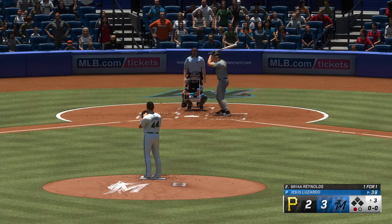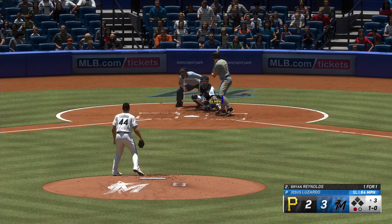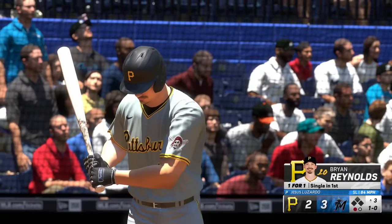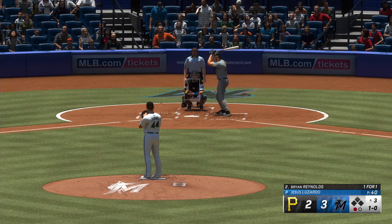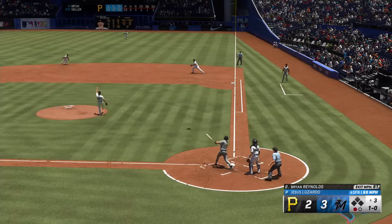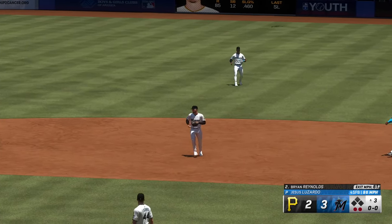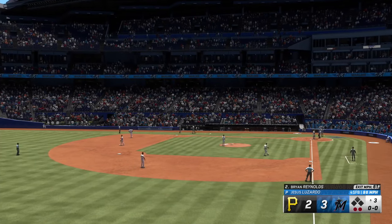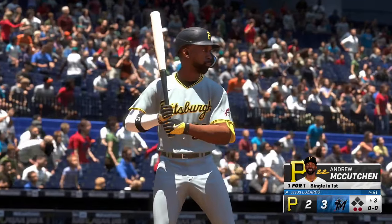Ryan Reynolds here. Wouldn't chase that time. The Marlins up by a run. We're here in the top half of inning number three. Popped up. Snags it for the second out. The batter, the designated hitter, Andrew McCutchen, and he's already singled in this game.